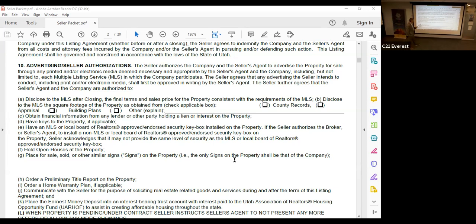So you'll see here on 10A that they're giving us permission to disclose to the MLS after closing the final terms and sales price of the property consistent with the requirements of the MLS. Just a B, which I don't know why B starts there instead of down below, but B, disclose to the MLS the square footage of the property as obtained from, and then it's got these check boxes.